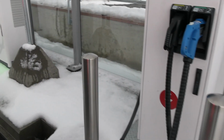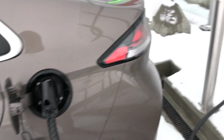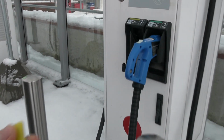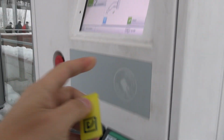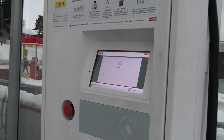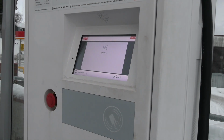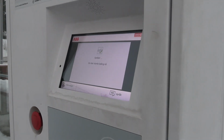Okay, and when you use the Circle K chargers, I'm going to show you a little trick here. Plug it in, all right? And then they use the Easee backend, so I can use the Easee RFID to start it. Really easy. I don't have to order a Circle K RFID. Was checking. Come on. There.